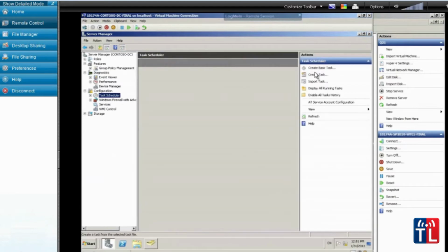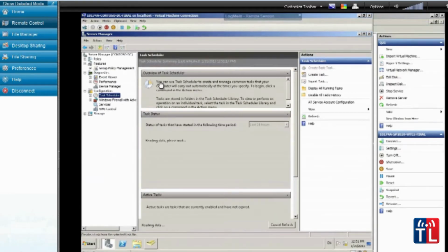Our goal is to make sure you can put these skills into practice when class time's over. The enhanced virtual labs in a TrainLive environment are a big part of this. Let's see how they work.